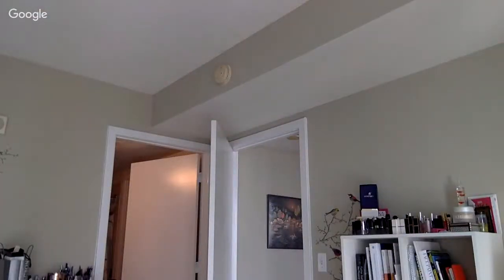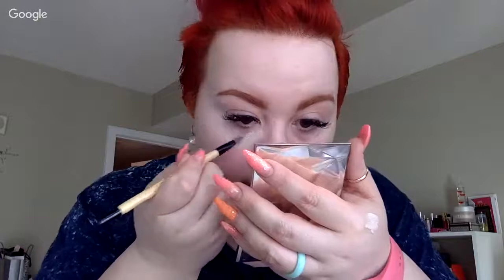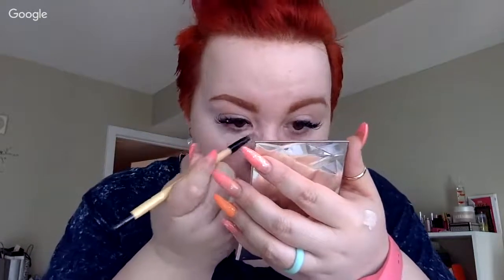Now, which concealer do I want to use? I'm going to grab one from the concealer pots here. There we go. I'm going to use the Ultra HD because I don't want to cake on that much more. The white has already brightened the corrector that much, so I don't need a lot of coverage there.